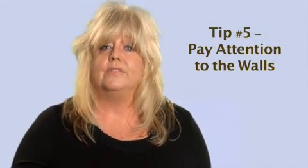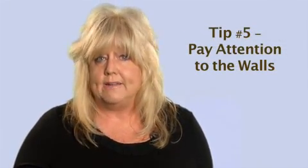Tip number 5, let's talk about the walls. The walls of your living space are a canvas for your life. Paint them, paper them, put some sort of artistic image on them. Don't leave them blank. Frigid walls bring a cold energy into any house. Tip number 5, pay attention to your walls. Make sure that they speak to you.